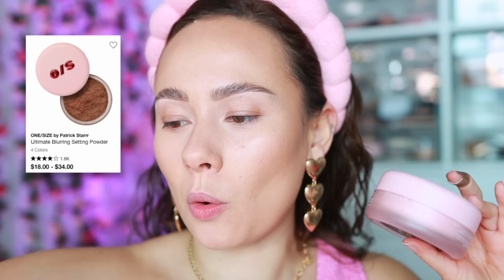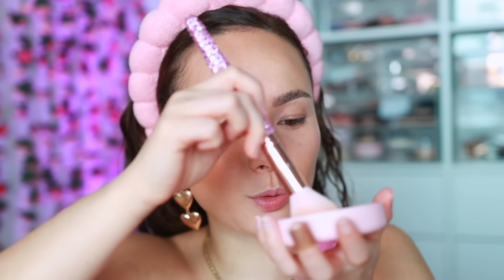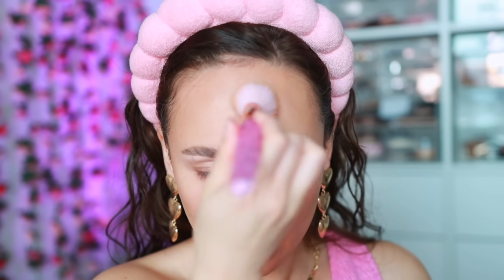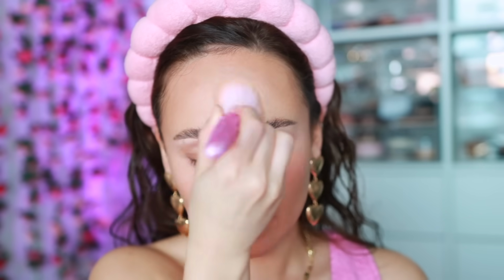Okay, let's go ahead and set the rest of the face. It couldn't have gotten any better than this One Size Ultimate Setting Powder. It has literal pink packaging, and it's a literal pink powder. Blinged brush F22. Just going to use that to set underneath and then the center of my face as well. This is my first time actually using the pink color of the One Size Setting Powder, and it's not too pink. Well, since I'm using a soft brush, it's not packing on any pigment, but I like it.